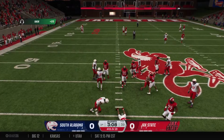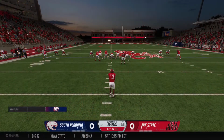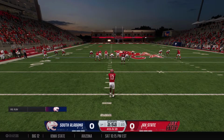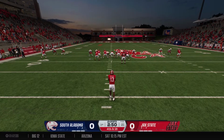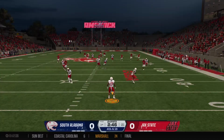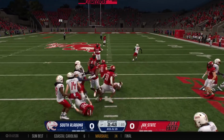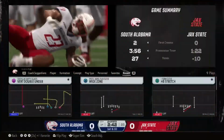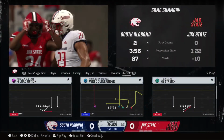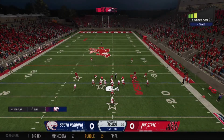And the defense picks up a sack, getting the quarterback down at the 44. And the Gamecocks will send out the punt unit. 3 and out, and not much choice but to get rid of the ball. Here's the return. And the punt team gets down there and gets the return man on the ground. The Jaguars offense ready to go back to work.